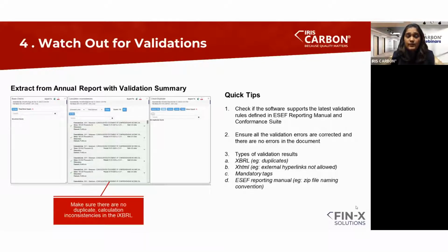When we receive the information from the regulator side that these are the failed results, can you just look for it? We get stressed. What are we supposed to do? How are we going to make the necessary changes? So by understanding the different types of validation, it will make our life easy, and we will be able to understand what are the things that we need to really take care of.